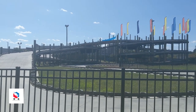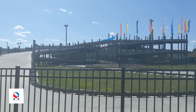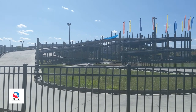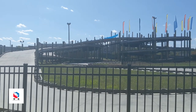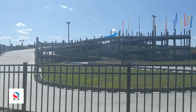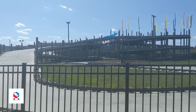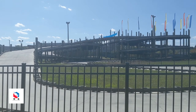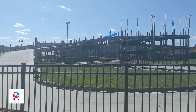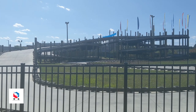The 1,700 foot long, three-story Thunder Speedway track. The go-karts go roughly about 15 miles an hour. That's what the website says. Now, what is interesting about this go-kart track, if you have been to Fun Spot, the two gentlemen who own Fun Spot, this is their design. Funland did have to get approval to use it.